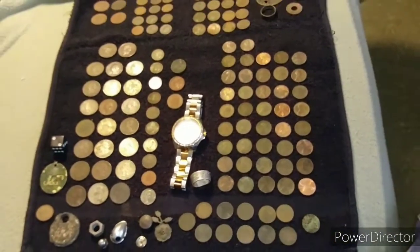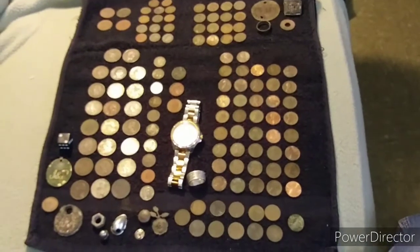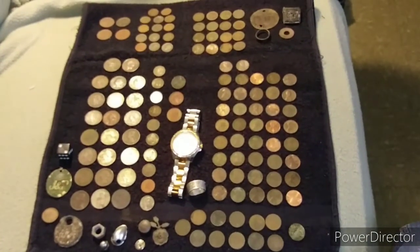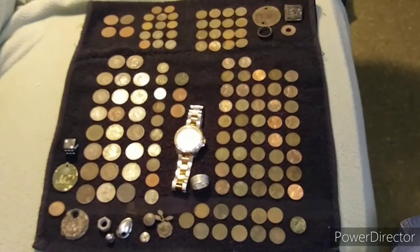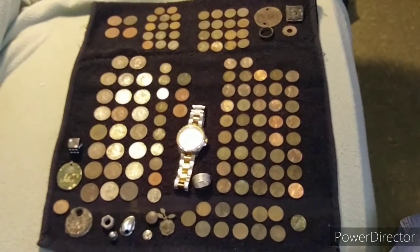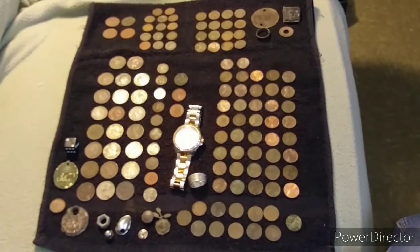And that's the wrap up for this morning, for yesterday. As you can see, my local park still produces all kinds of stuff. No silver, but that's okay.